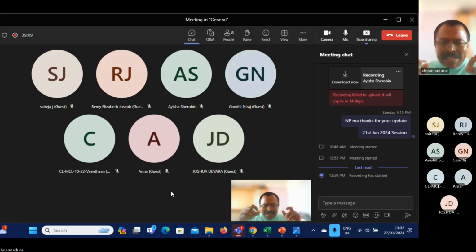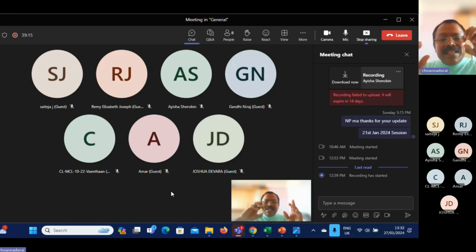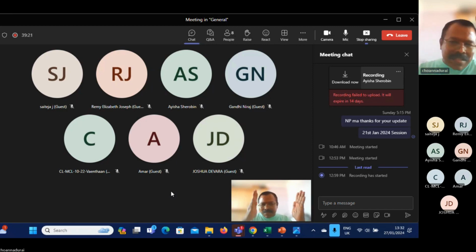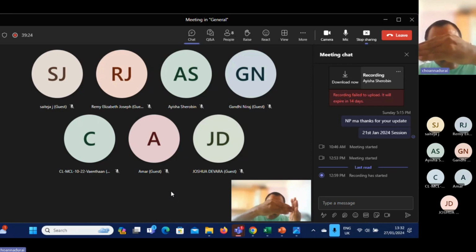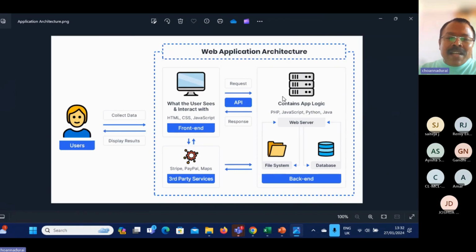In a similar way, API is the application programming interface. It can communicate from the front end to the server with the XML or JSON format, which can be understood from both sides. The front end will understand or convert, and the server will also understand and can convert to any other format. So the API is the middleware layer which can transport the data, and the data can be understood from both sides, the front end and the server. Clear? Yes. Okay. This is a simple application architecture.